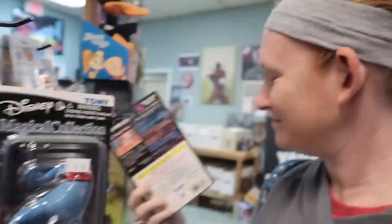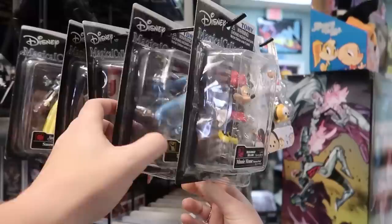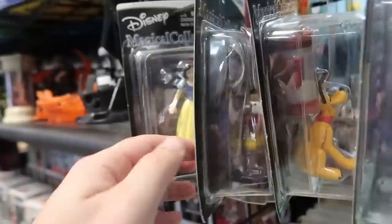We never see these anywhere. They're amazing. Are there any here that you need? All of them. You need all of these? I think so. This one I'm not 100% sure on. Genie? But I have the yellow one. There was like a gold version or something, yellow, right? There was a yellow version and a red version. So then there's Minnie, and then there's Canine Caddy Pluto, and there's Runaway Brain Mickey Mouse, and Snow White.